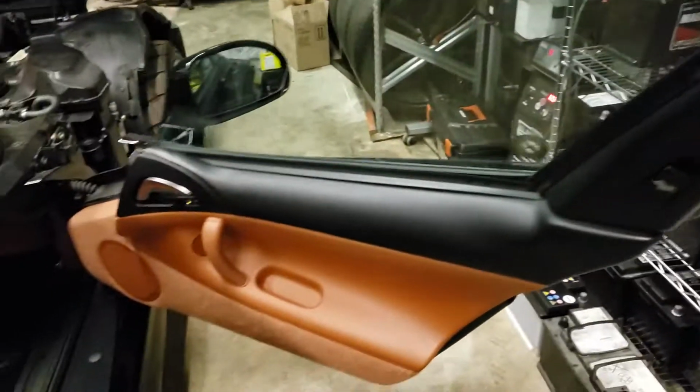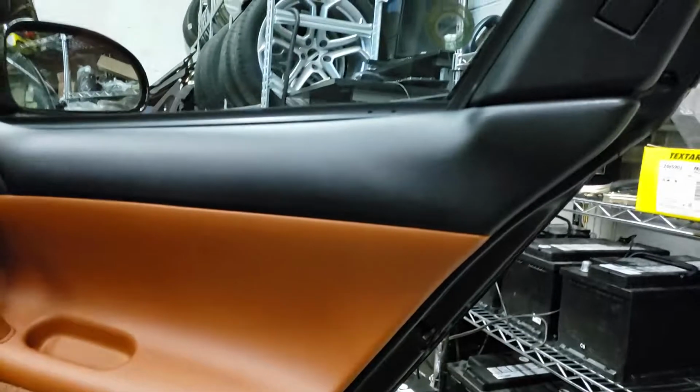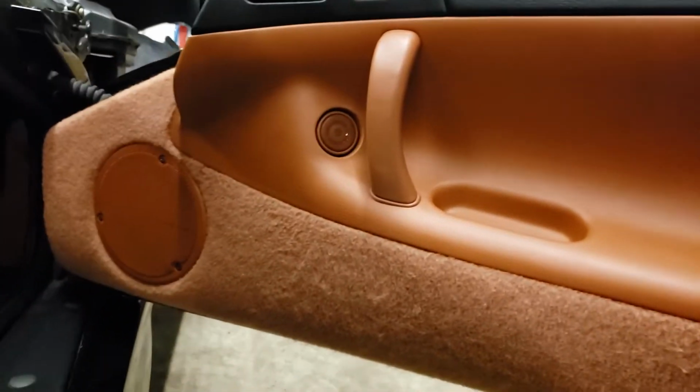Here's the passenger side. Door panel on the passenger side looks pretty good. It's not ripped or torn or extra wear or anything like that. No major stains. Looks pretty nice on this side.